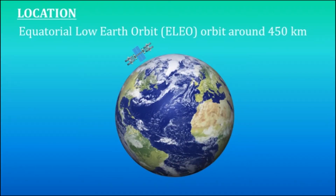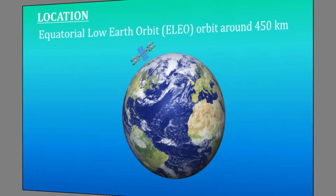Now, coming to the location, the Hawking Space Colony settlement would be situated in the equatorial low Earth orbit around 450 kilometers, somewhat similar to the International Space Station orbit, which is around 400 kilometers.